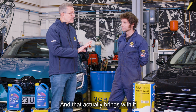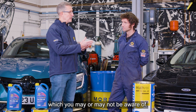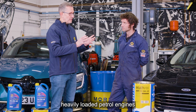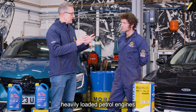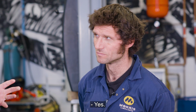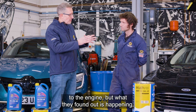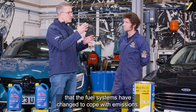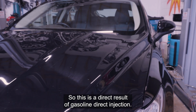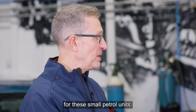It actually brings with it a whole new set of challenges. There's something called low speed pre-ignition, which you may or may not be aware of. Right. Okay, and what's happening with small, heavily loaded petrol engines under hard acceleration is you get a pre-ignition issue. Yes. Which can be catastrophic damage to the engine. But what they found out is happening, and this is all to do with the way that the fuel systems have changed to cope with emissions. So this is a direct result of gasoline direct injection. And so that's causing a whole new challenge for these small petrol units.